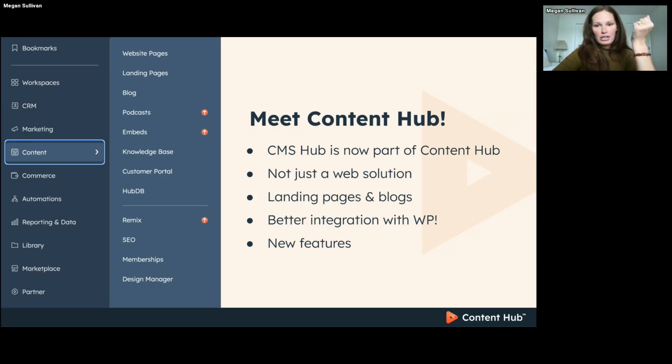So really cool, better integration with WordPress. If you are already using a WordPress site and you have a WordPress HubSpot mix, so you're using HubSpot maybe for some landing pages and blogs, but the base of your site is hosted in WordPress, Content Hub embeds are going to be massive for you to help leverage some of the data that you have on your HubSpot portal and integrate that into your WordPress site. So big wins there, and then lots of new features that you will now get with Content Hub.